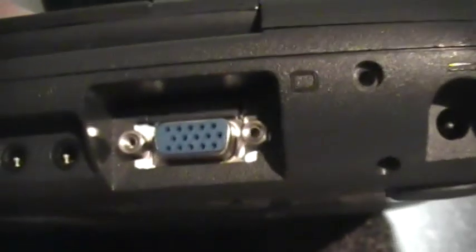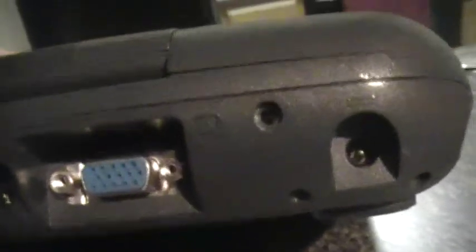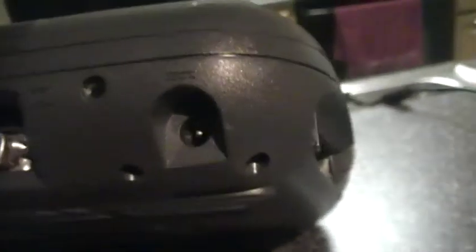We have another USB 1.1 port. We have our headphone and microphone TRS jacks here. We have a VGA out with the screws, which is always nice. That way you don't have to worry about your VGA cable falling out. Your DC input jack here. And then on this side you have your dual PCMCIA card slots, although the bottom one does not work on this model. Then we have a 3.5-inch floppy drive on this side, which you certainly do not see on modern laptops.